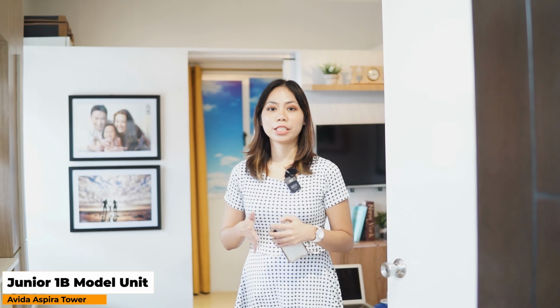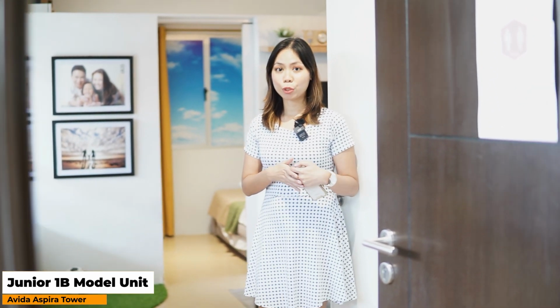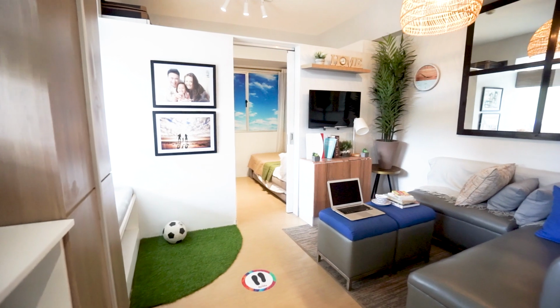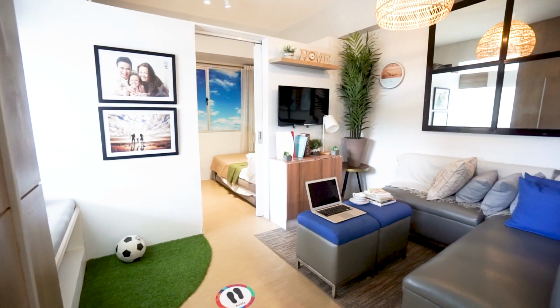Welcome to the Junior 1-bedroom unit. So this unit is 25 square meters. And being a 1-bedroom junior unit, it's slightly larger than a studio unit, which is 22 square meters, but also smaller than a 1-bedroom, hence the name Junior 1-bedroom.